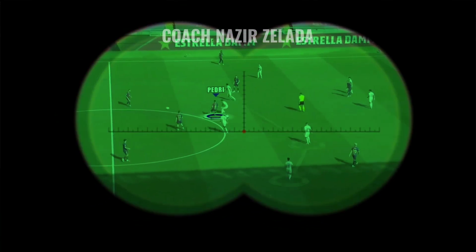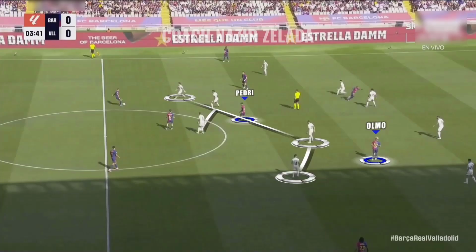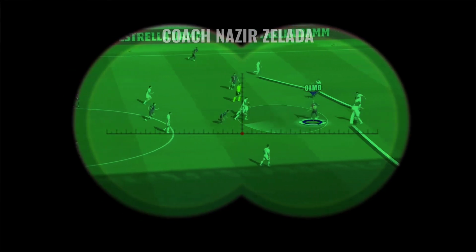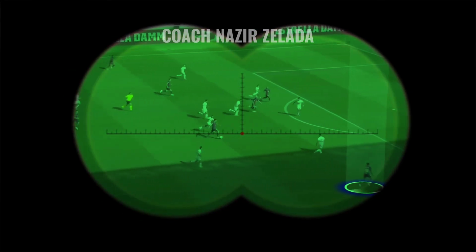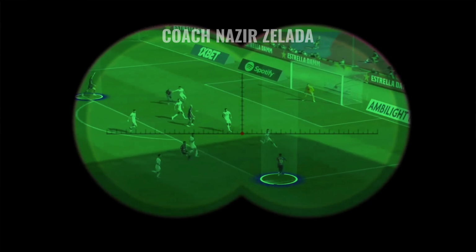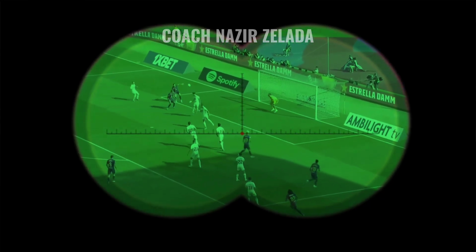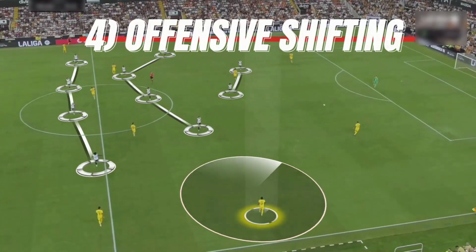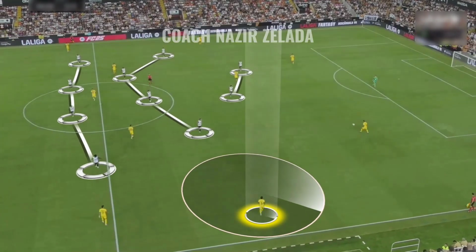The players in the central channels often gain positional superiority. Pedri typically does this just behind the first line of pressure, while Olmo finds space behind the midfield line. By doing so, they draw in defenders, which frees up the wingers to exploit open spaces. Additionally, they effectively use the concept of offensive shifting to create a space on the opposite flank.